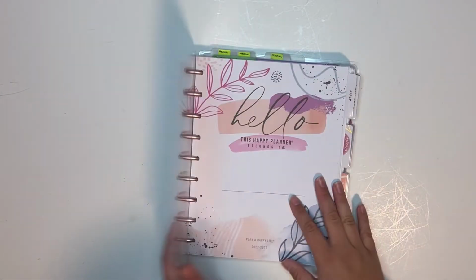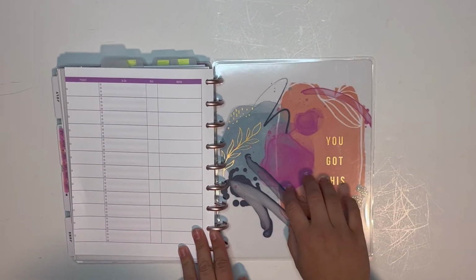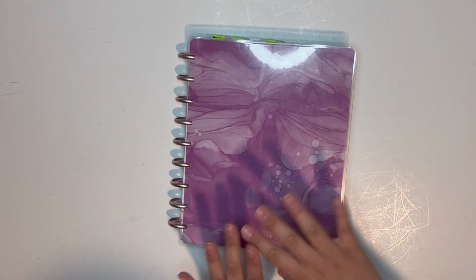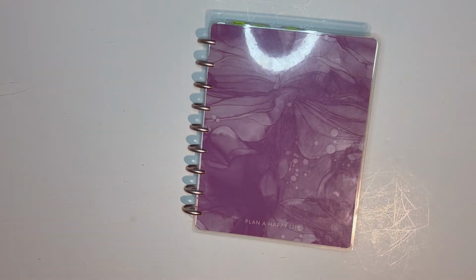I did just flip the cover on this one. When I got it, this was the front, and this was the inside, but it's a reversible cover, so I just flipped that so it would look better with the rest of my planners as they're all sitting together. And then I had these old pink rose gold metal rings that I got from Amazon a million years ago, so I don't even know what brand they are, but I thought they looked nice with this. So I am using this planner as well.